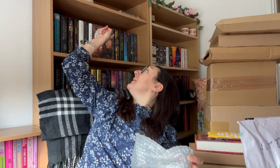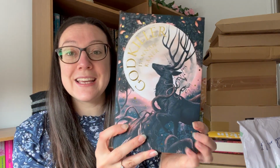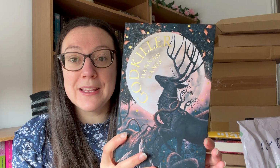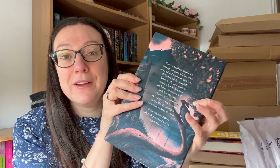So I have already read this. I do already own 2 copies. I have both a normal copy and the Waterstones exclusive copy. And the sprayed edges on this Aluma Crate copy are pretty special. The colour of this book is almost more pink than brown. It's more pink and blue rather than brown and blue. And then on the side, you've got the small god in their hair form, and an extension of some of the artwork from around the cover.